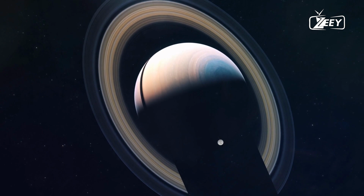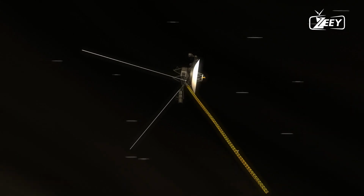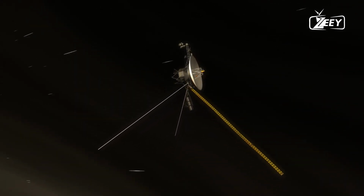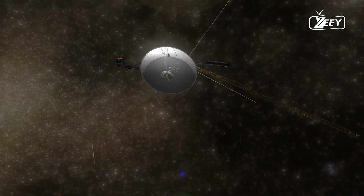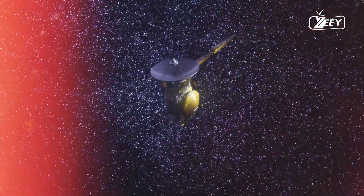American astronomer Carl Sagan and his team created a golden record containing 115 images in analog form, spoken greetings in 55 languages, various natural Earth sounds like wind and thunder, animal sounds like birds and whales, and diverse music from around the world with the message, "Hello from the children of planet Earth."